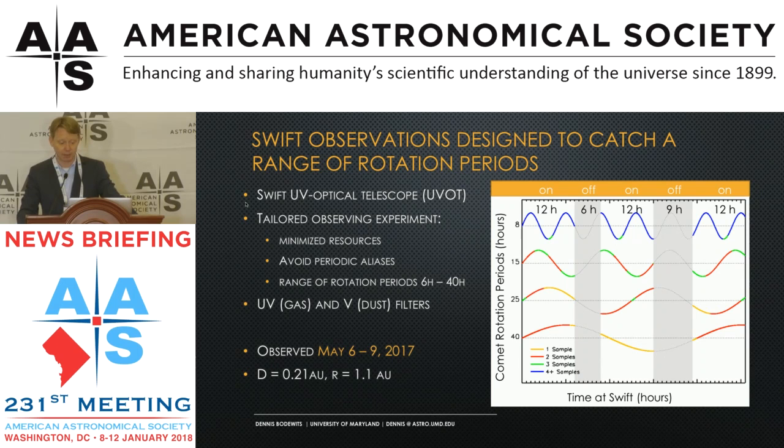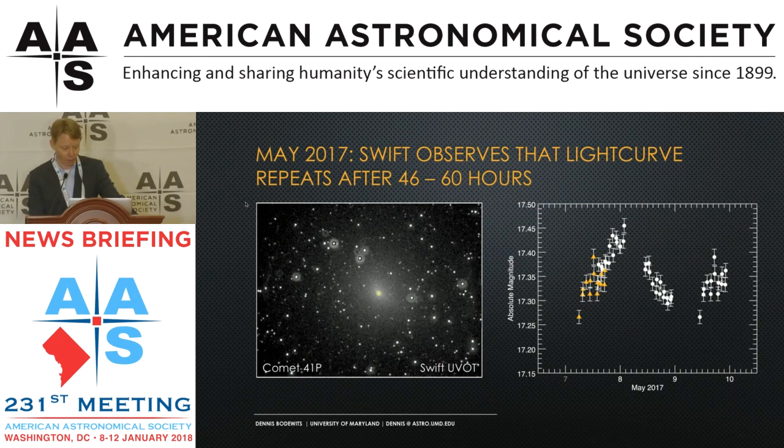Blue means where you can see that the very short rotation, we'd get 8 times the same rotation. So with this plan, we set to observe the comet between May 6 and 9 of 2017. And what we found is a light curve. We measured a light curve near the nucleus of the comet, and we found that it rotated between 46 and 60 hours, so no longer the 20 hours that were observed in March.